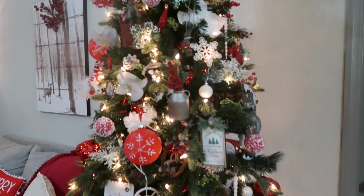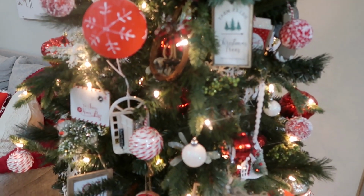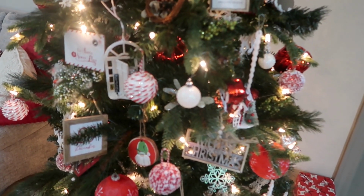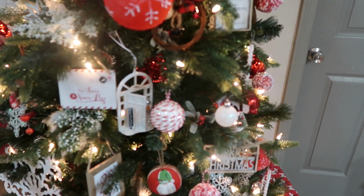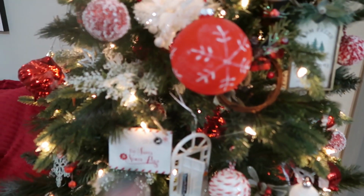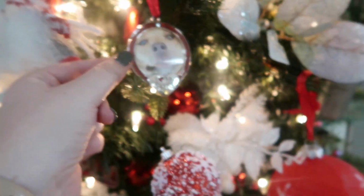I used to have ribbon in this and it wasn't my favorite, but I'm just gonna give you guys an overview of all of our ornaments real quick. A lot of these are Walmart. Target Dollar Spot. These are beautiful, they're from Walmart. And this is the cutest picture ever, my favorite ornament. We need to get one for our other dog, but oh my gosh, it's so funny.